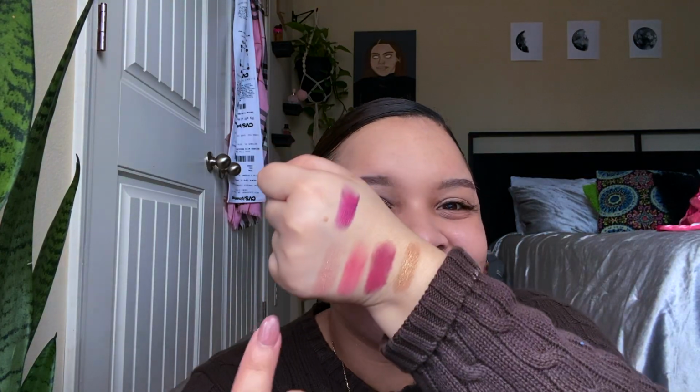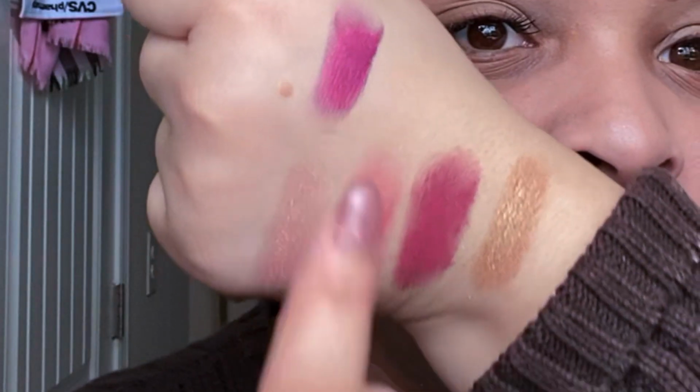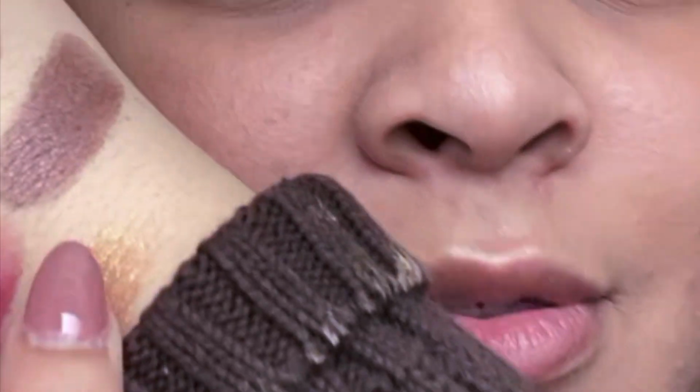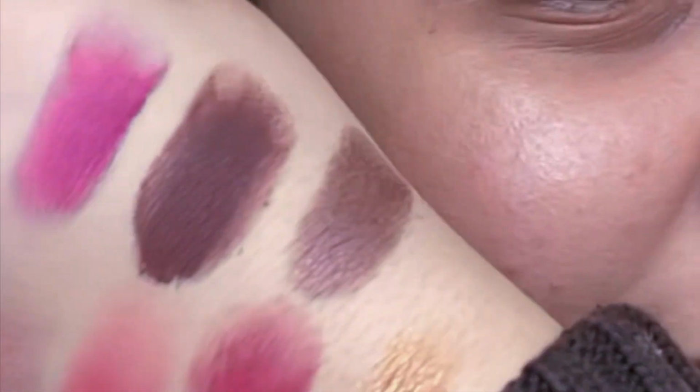Okay, so I accidentally skipped one. This is Big Wig, and it is a matte rich purple pressed pigment, and this is Dollars, and this is a metallic golden olive. The next color is Credit, a deep matte plum brown. It's really pretty. The next one is Lituation, and it is described as a metallic deep taupe with a violet shift.